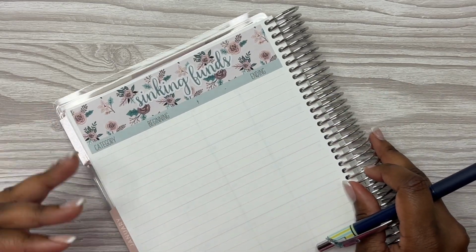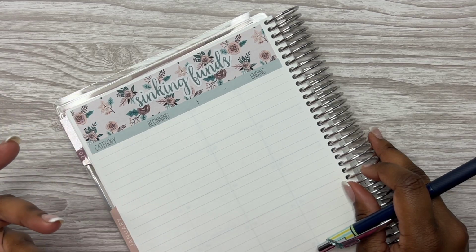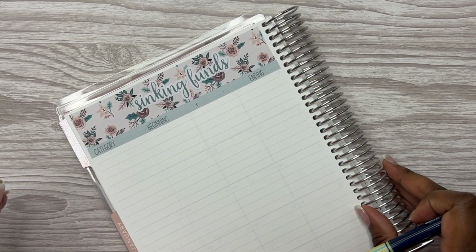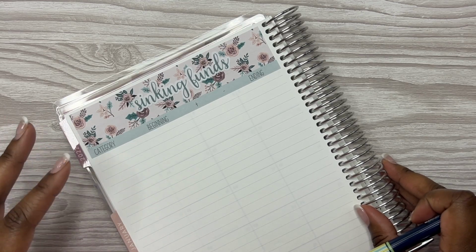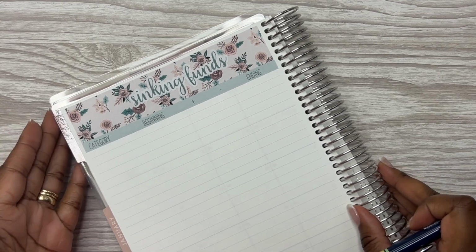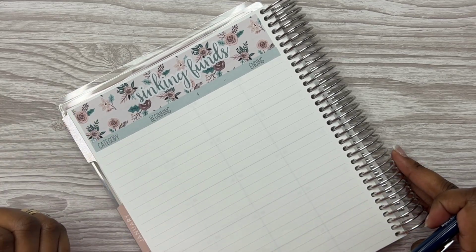And if you are starting out, you may not have this many sinking funds. You may have one, you may have two, you may have five, but start where you are comfortable in knowing where you can allot money to that sinking fund. If you are constantly pulling money from that sinking fund, then you may need to go back to the drawing board and rethink your sinking funds. And that's what we had to do.